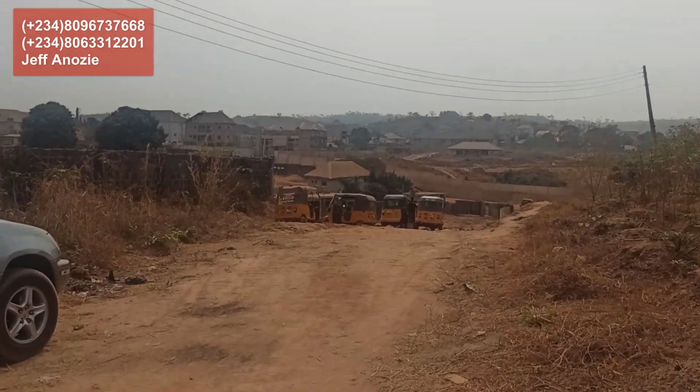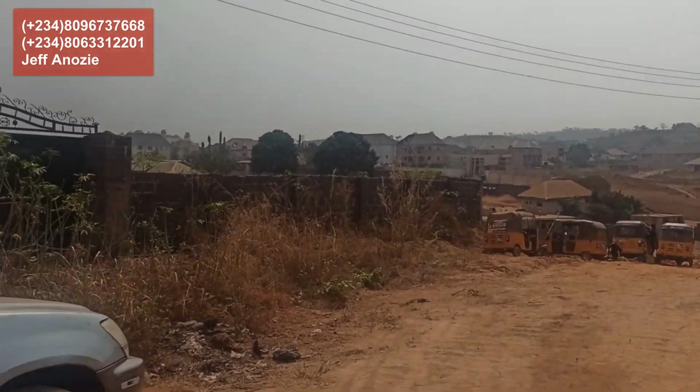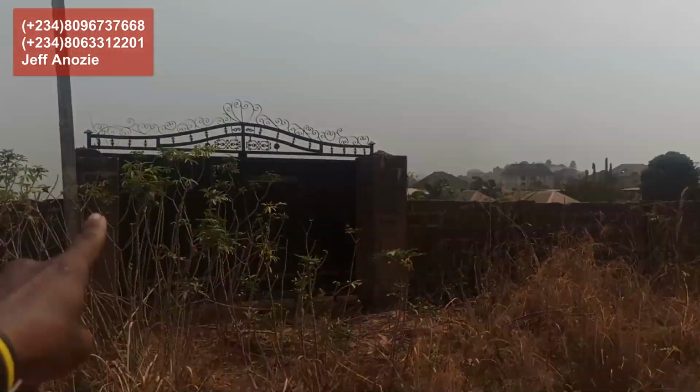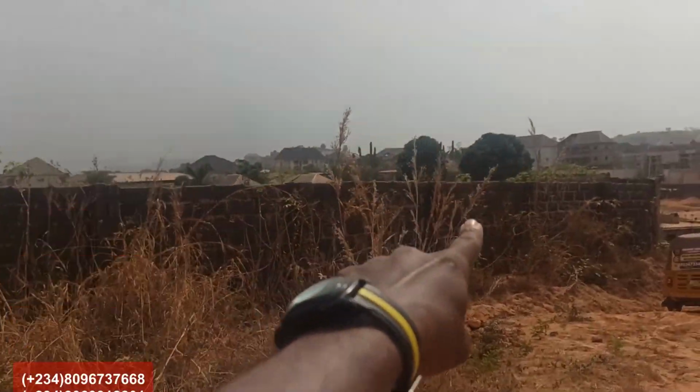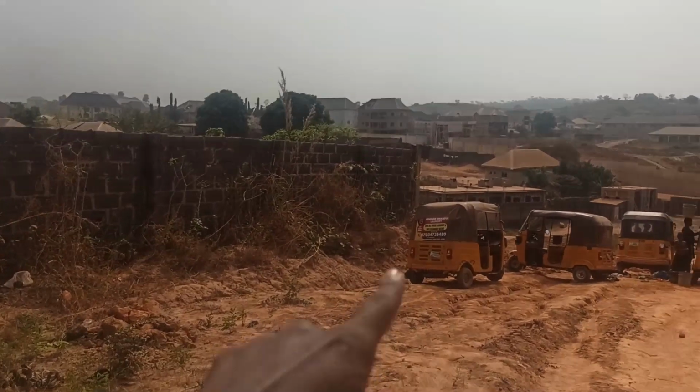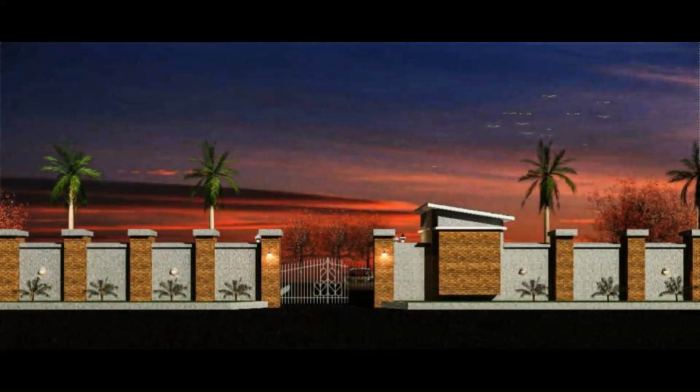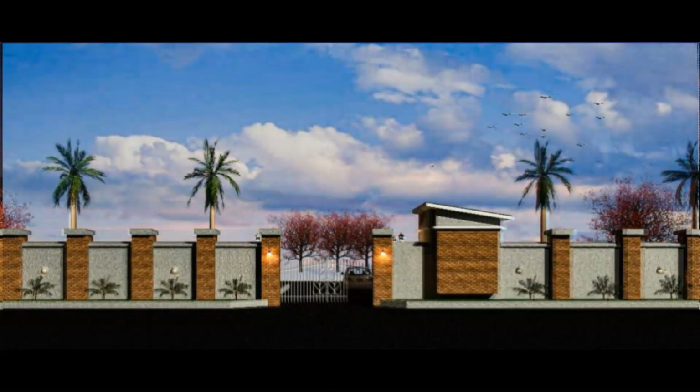Just beside the estate there is a mall coming up. I'm going to be bringing updates of this estate very soon. That is the fence wall of the estate right there. Of course, I'm going to be giving you updates. And this is what the frontal design will look like of this estate.